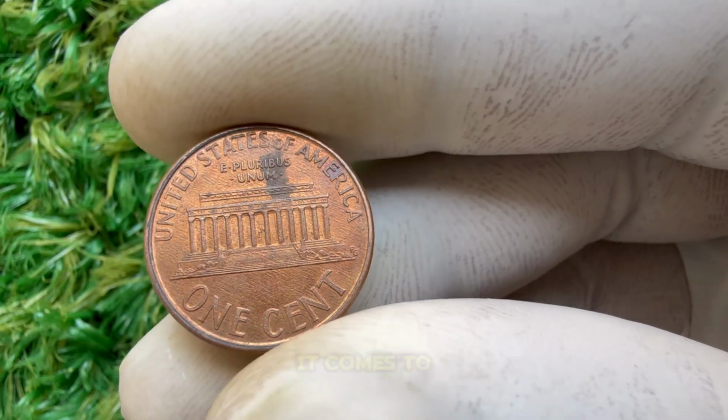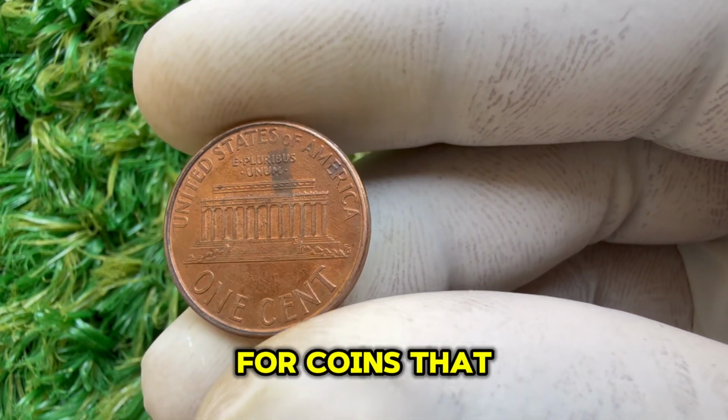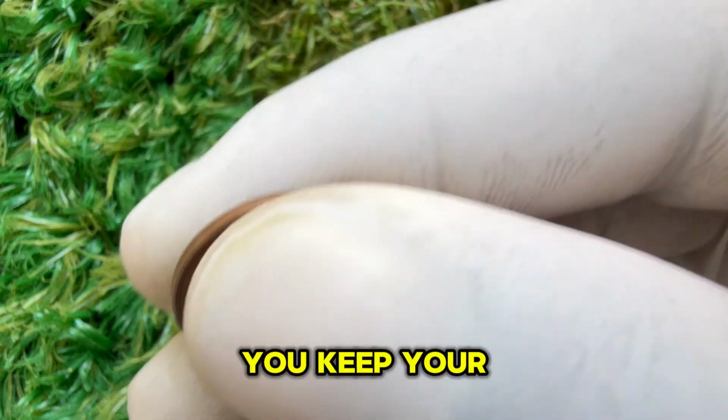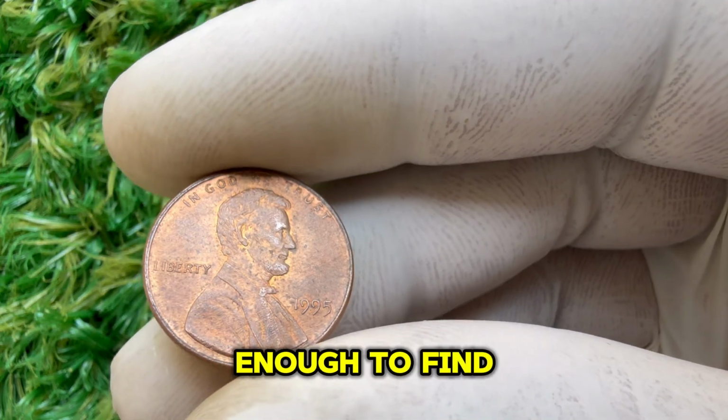damaged. When it comes to rare coins, collectors and investors alike are willing to pay a premium for coins that have been well preserved, so make sure you keep your 1995 no mint mark pennies in excellent condition if you're lucky enough to find one.